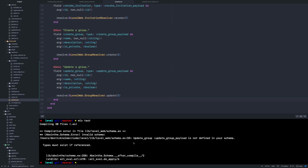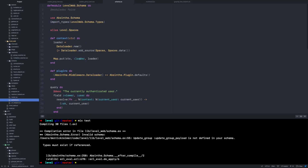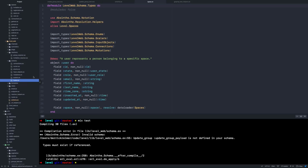And yeah, it doesn't like that we haven't defined this payload type. I think I'm putting those payloads under this mutations module. And I just included, at the top here, this types and then this type. This is a little bit convoluted, and I may need to relook at how I'm organizing this, but this types thing just imports a bunch of these other files. Because that's one thing, this could just end up being giant files, so I'm trying to look for the best way to break them down into smaller chunks.